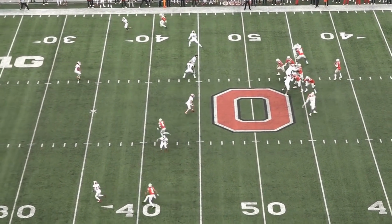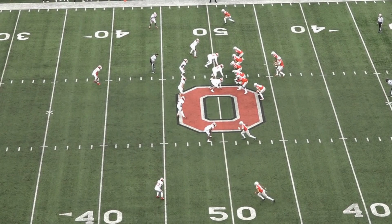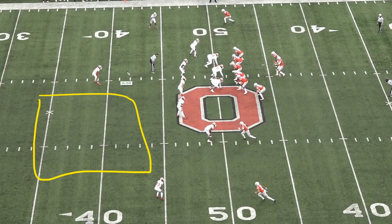Again, this is wide open to the seam if he hits this on time. Down here to the bottom of the screen. Again, for me, dagger concept, whether you call this a seam or a clear post, we're running through here, trying to clear it out for that dagger to come in underneath it. Now, this is a little bit unique just because it's so open, right? There's so much space because of where that middle field player is right here.